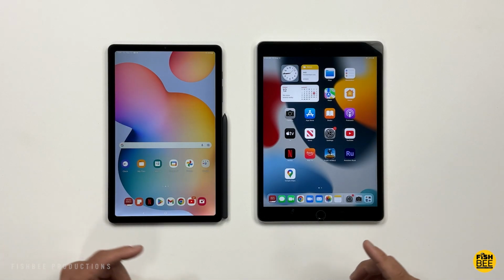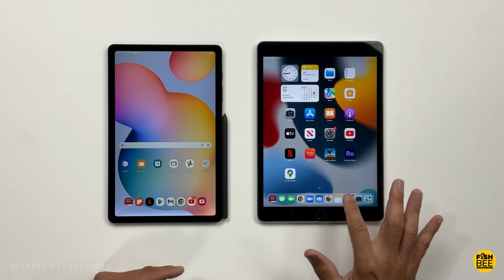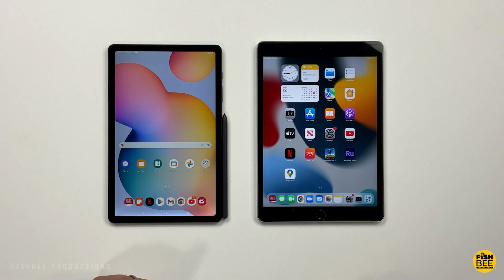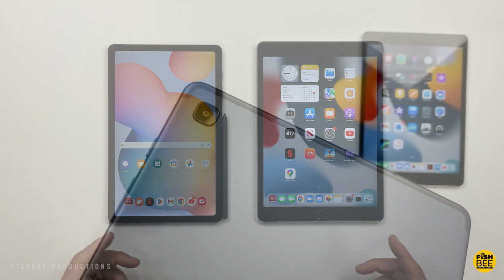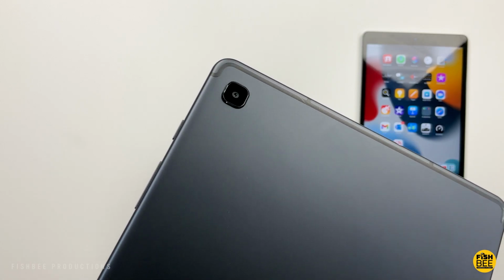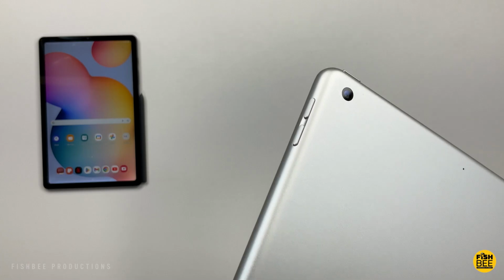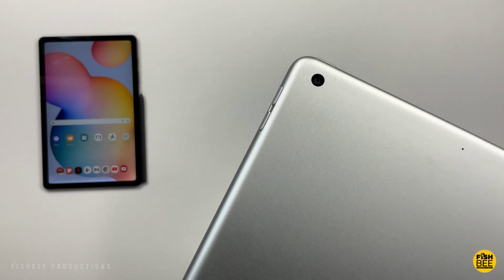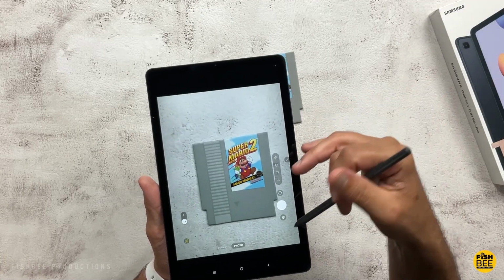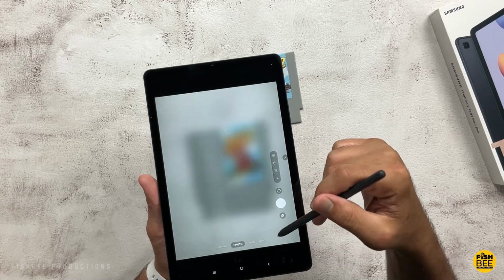You're also going to get the same cameras on the new Galaxy Tab as the previous version, but the weird thing is I feel like the quality of the cameras are a little bit better than before somehow. You get an 8 megapixel rear facing, 5 megapixel front facing on both tablets, and you can shoot up to 1080p 60 frames per second for video recording on the iPad, 1080p 30 frames per second on the Galaxy Tab.